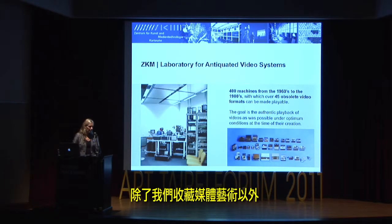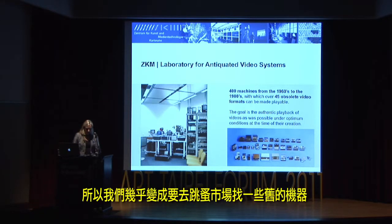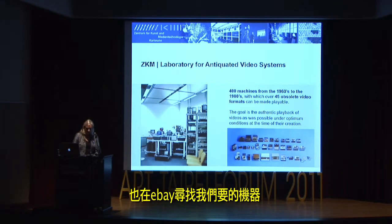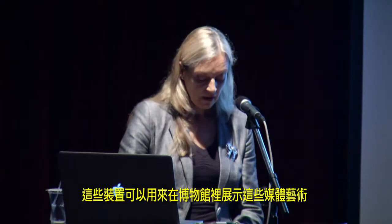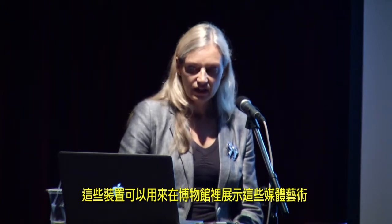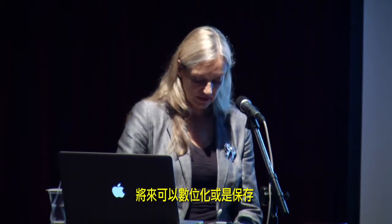And there are a couple of freaks at ZKM who are completely addicted to the collection of old machines. Therefore ZKM now becomes a very good customer at eBay and at the flea market surrounding ZKM. The devices can be used for presenting media art in the museum on the one hand, or for the playback of tapes for restoration and digitization on the other. So it's not a collection to show in the museum, it's a collection to use for the artworks.